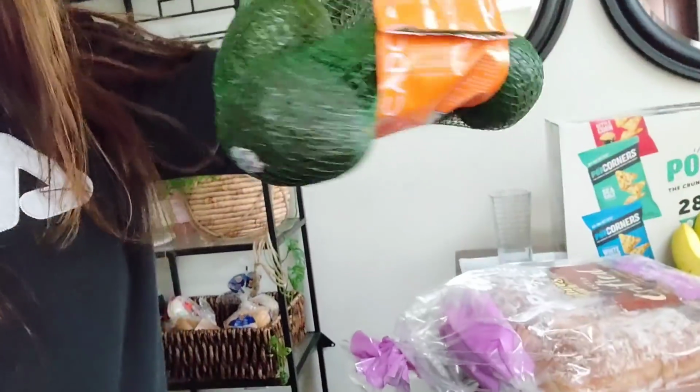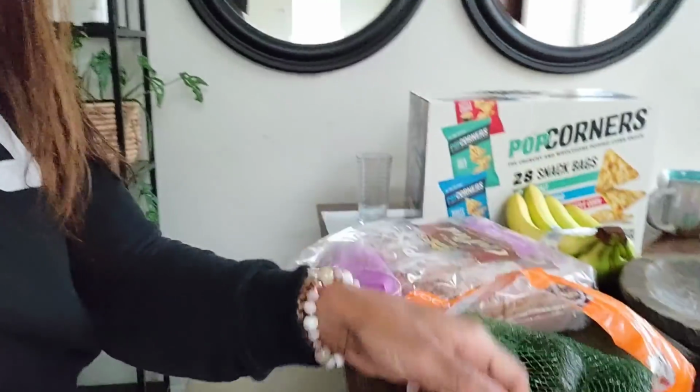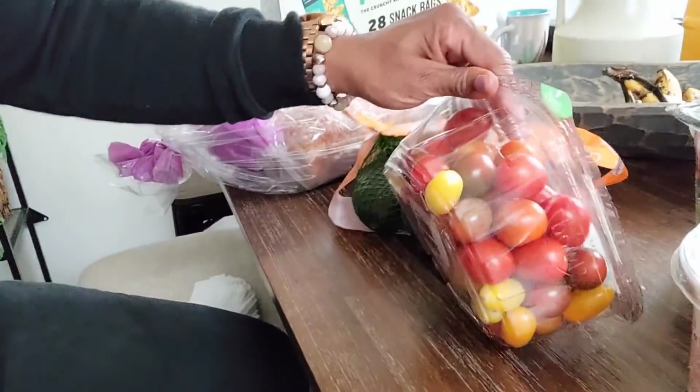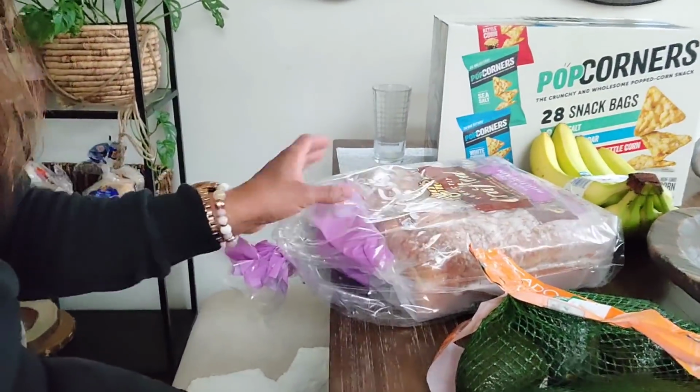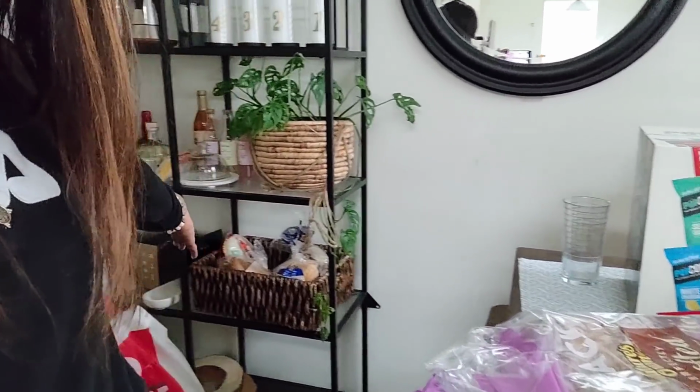As usual, avocados. Avocados, $3.99. I always get those, and these are always like $4.79 or $4.99, so that's why I like to get this big container. And then their bread that they eat, even though I bought a bunch of bread the other day. Where is it? Oh, it's gone.